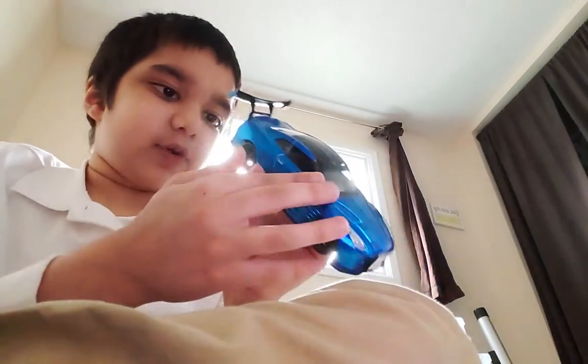Here is a Nissan GTR. It says 611P red. I put the license plate on it. Front view, side view, back view, other side view, and front view again. So, yep. That's it. Yep, 2018 Nissan GTR R35.